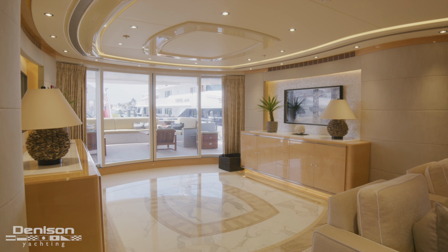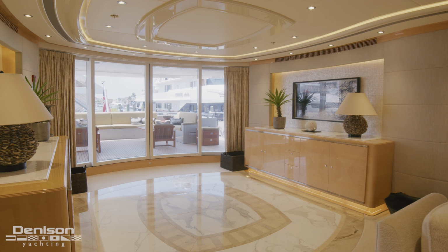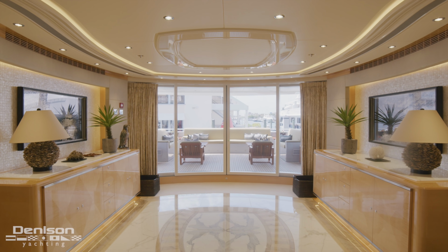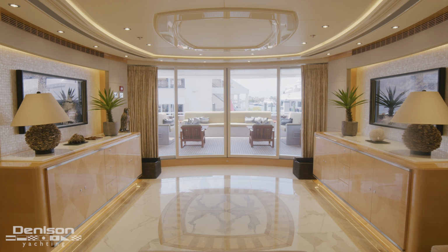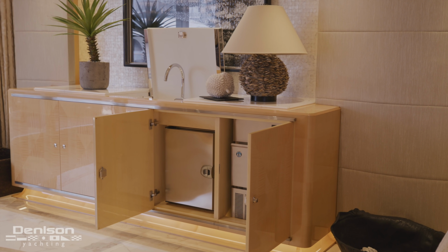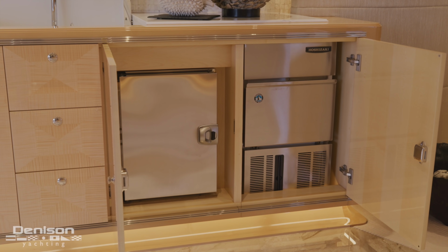Upon entering, you're welcomed by a greeting area adorned with blonde veneers and cream-toned stones that double down on the bright and airy feel of every interior guest space. Located in the aft section of the Salon is a wet bar off to the port side, complete with a hidden sink, a refrigerator, and an ice maker.